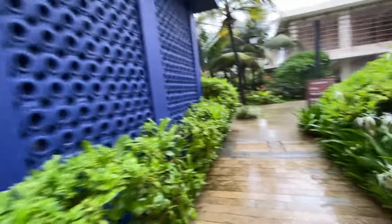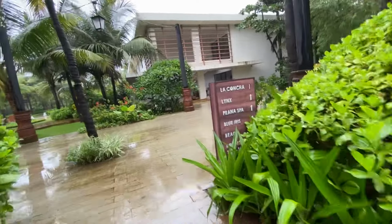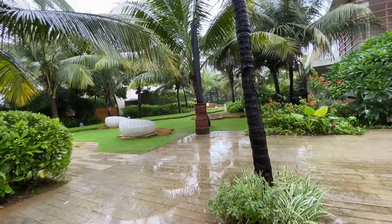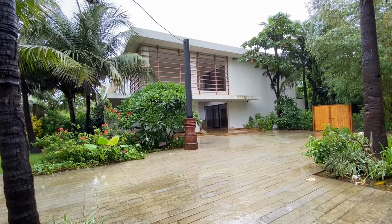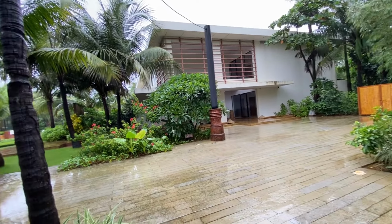This is probably the changing room for the swimming pool. Okay. Now, this is a big area. If you can see straight on the left hand side, the black glass building, that's the place you have breakfast in. This is inside where we are staying. I'll show you our rooms a little later. I'll first show you the resort.